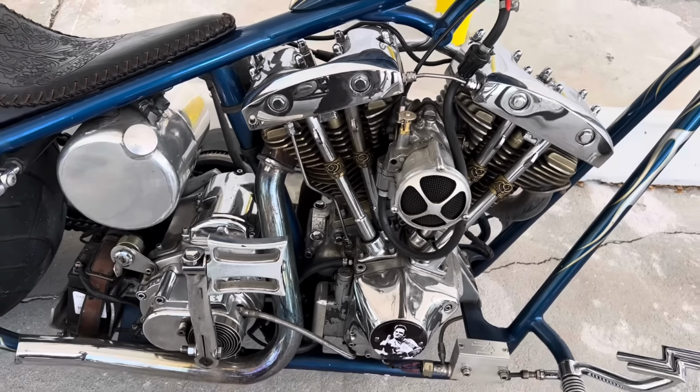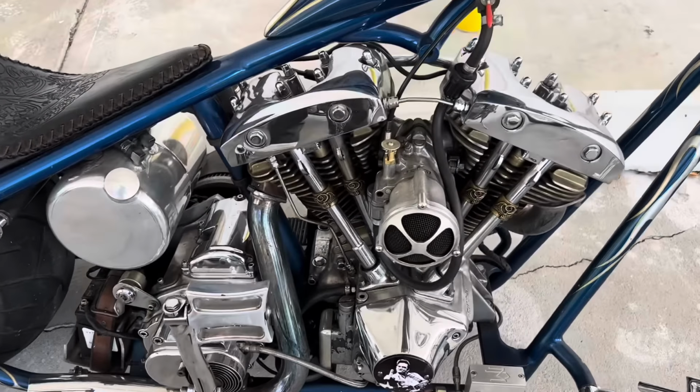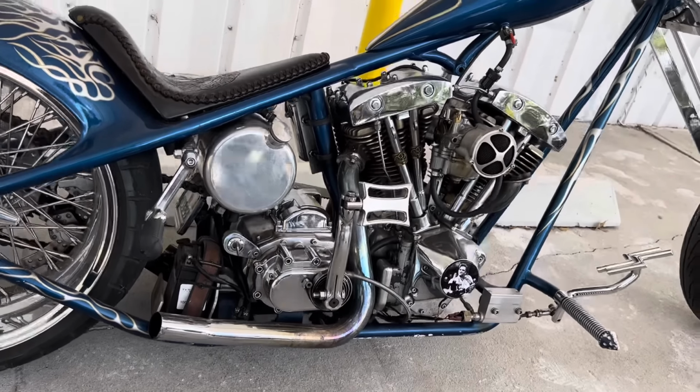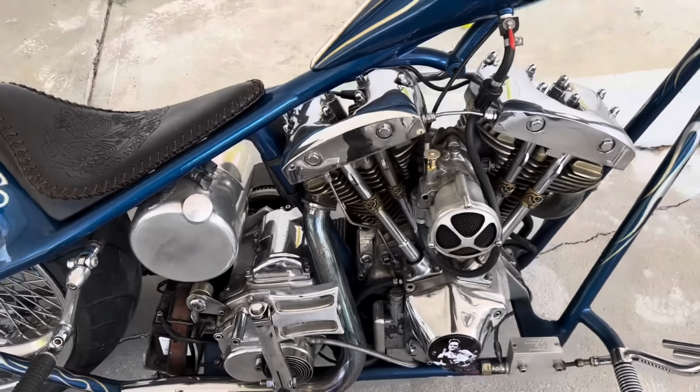Like Larry, I like the vintage Harley-Davidson engine. Big flat head, knucklehead, panhead, shovel head. I used some Evos, but most of what I was building back in the old days and even to this day is done with vintage Harley-Davidson engines. I love them. They never make it to the junkyard.